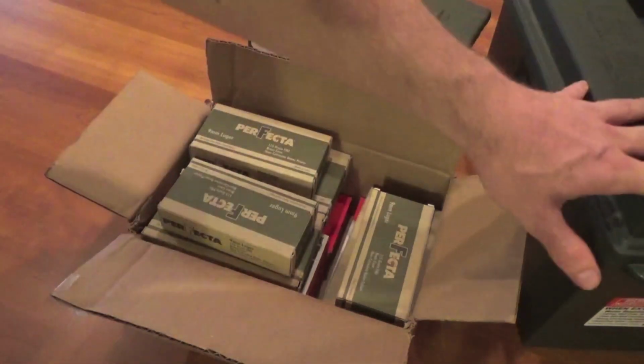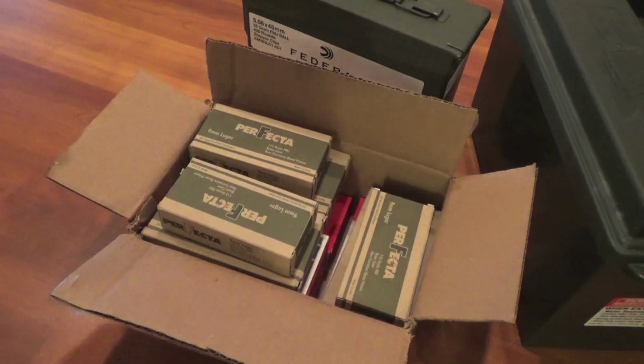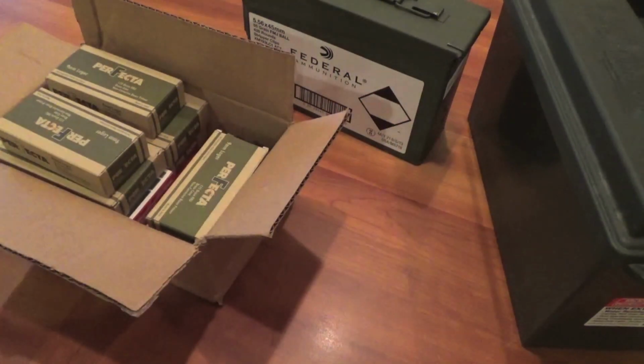So I try to keep everything separated by caliber in different cans. That's a recommendation, just to kind of keep everything a little organized. I would recommend labeling your cans so that way you know what is what, and you don't make that embarrassing mistake of grabbing the wrong ammo can out the door going to the gun range.